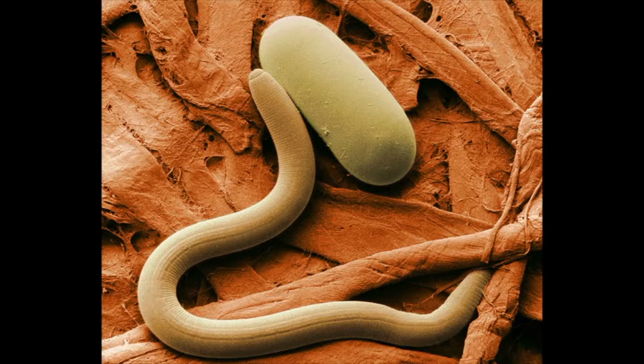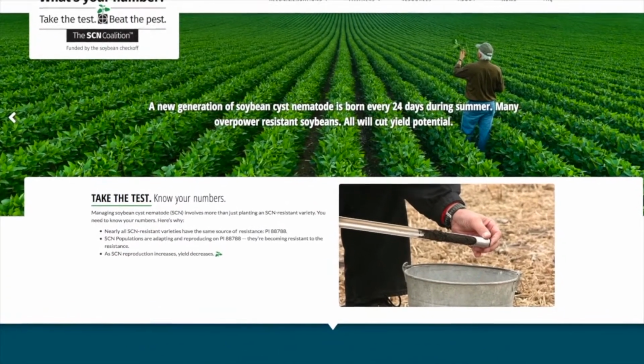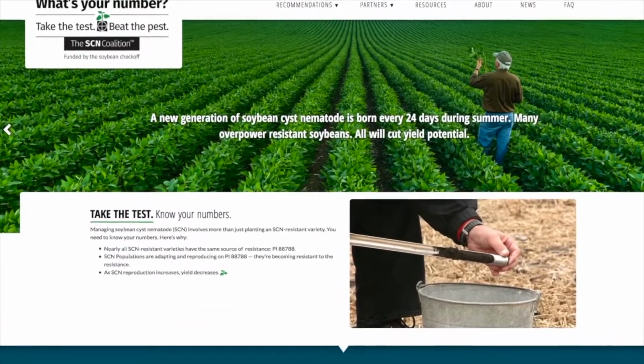Unfortunately, the problem remains. Cyst nematode is one of those particular pests that some guys don't even know how much yield they're losing. Duane, you're exactly right. I call it a hidden yield robber. I liken it to high blood pressure with humans. A lot of folks have that and don't know about it, and it's as serious of a problem as high blood pressure is. And so the SCN Coalition is a national effort to make farmers aware of the problem and then to talk to them about how to best manage it.